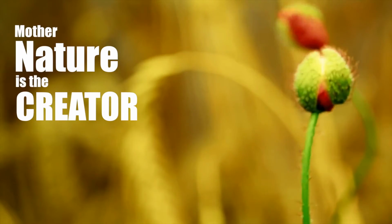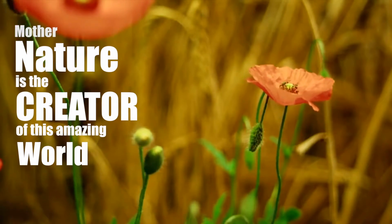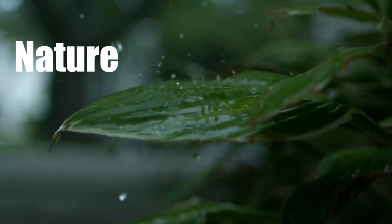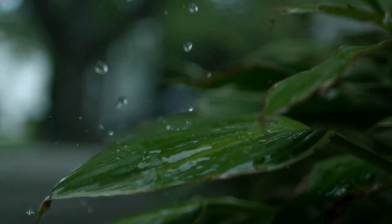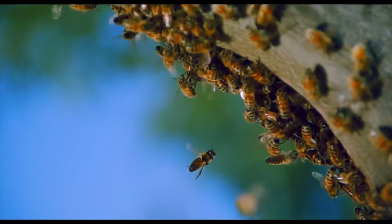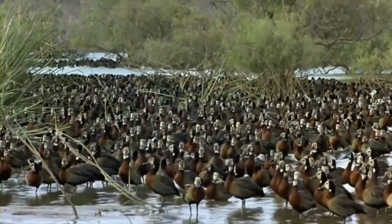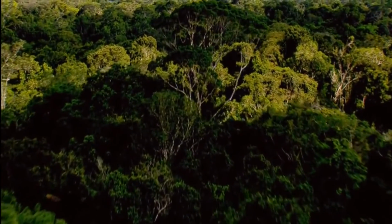Mother Nature is the creator of this amazing world. From the beginning of this world, she has endeavored to find the most suitable and efficient answers, and the results are still visible today. Can mankind ever challenge her? Practice and train yourselves to observe nature with curiosity. It is certain that you can retrieve new concepts that would direct technology to a new road.